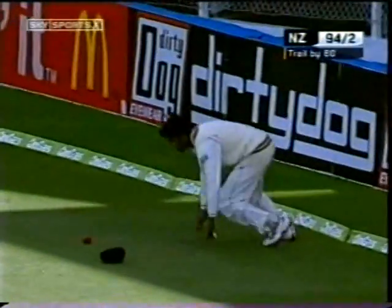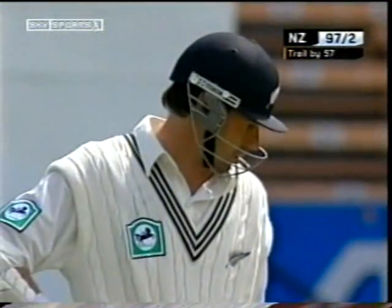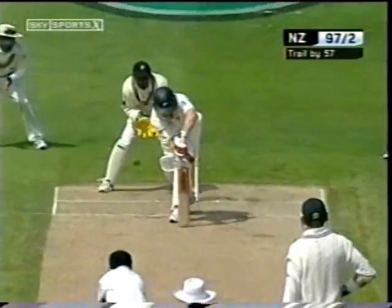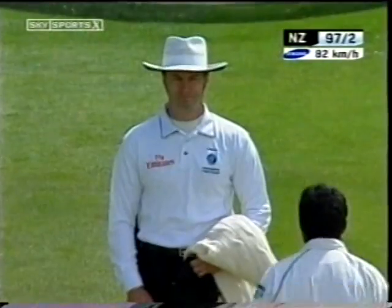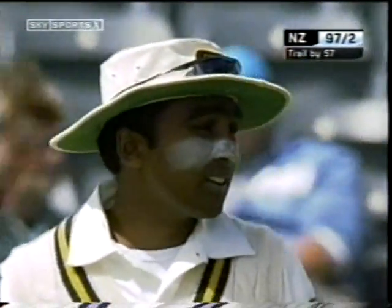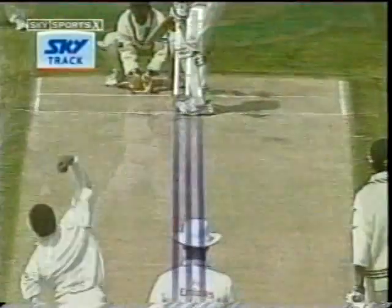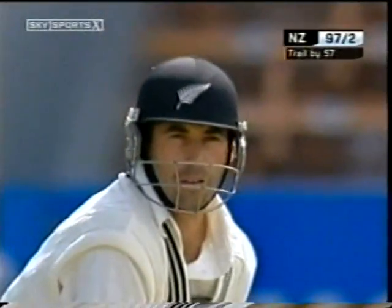Will he pull it back? Just shorter boundary there. That's a beauty. Not really it. Well, it'll be interesting to look at the Doosra. Just hitting him outside the line of off stump. May have just gone past off stump, but this is where he becomes a leg spinner.